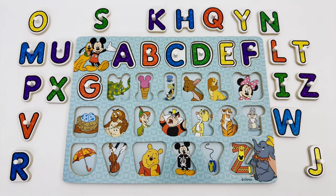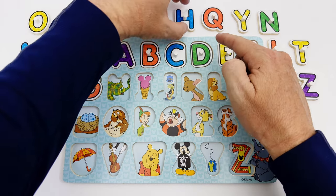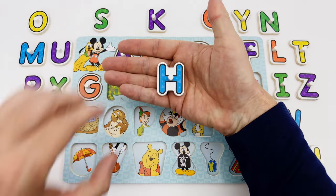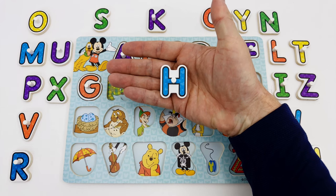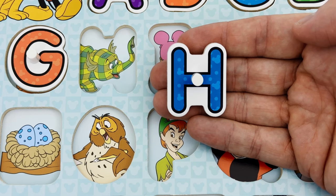H is the next letter of the alphabet. Do you see the letter H? Let me give you some help. The letter H is blue. Great job! The letter H. The letter H. H is for Heffalump.